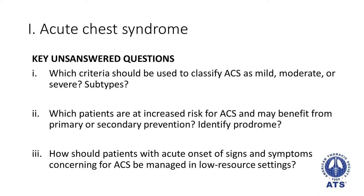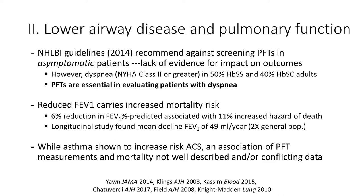So moving on to our second priority area, lower airway disease and pulmonary function. So the NHLBI guidelines, which someone else mentioned are a 300-page tome, recommend against screening PFTs in asymptomatic patients. And so it's important to note that that's because there's lack of evidence for an impact on outcomes. However, if patients have dyspnea, then getting pulmonary function testing is an important element, particularly as young adults and into adulthood, is an important parameter to evaluate what could be an underlying cause of that dyspnea. Is it something with their sickle cell? Is it another potential comorbidity? So PFTs are essential in evaluating patients with dyspnea.